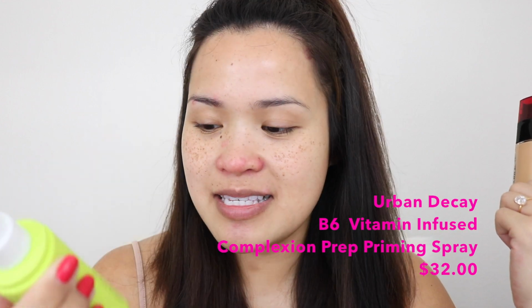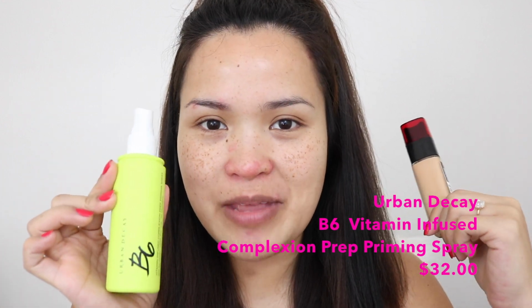I have nothing on my face. I just sprayed the Urban Decay B6. I've had this for a very long time now. I've been using it for years, and I always have a backup stock. So Urban Decay B6 is a vitamin-infused complexion priming spray. It used to be a purple bottle, but they repackaged and now it's in a green bottle.